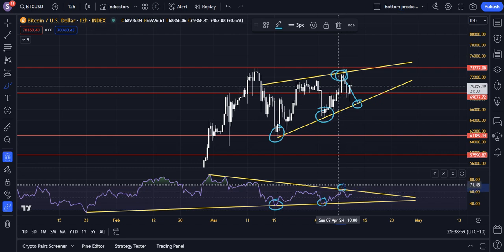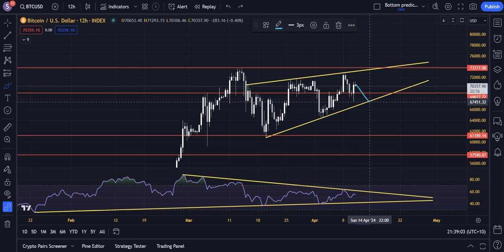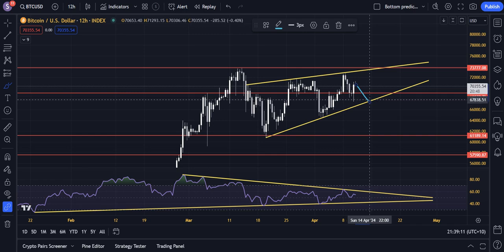With all of this said, it seems likely that Bitcoin still needs to go downwards, touch the bottom of that wedge, and then we make a decision from there. Does it go down further from there? I don't know. Does it go upwards from there? I'm not sure. But what I can say is that right now that looks like the likely scenario.